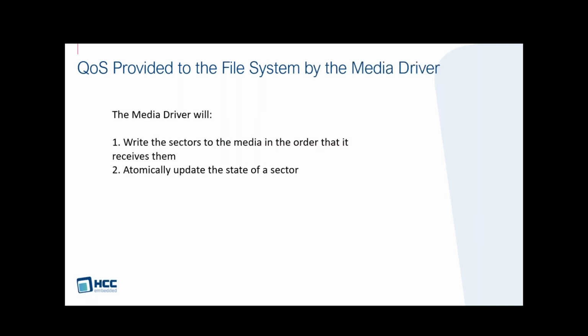And to summarize from the file system, from the media driver, what a fail-safe file system needs from a media driver, it needs to ensure that the sectors written to the media are done in the order that the media driver receives them, and it atomically updates the state of a sector. It can't leave a sector in a partially updated state. It either has to update it or it has to leave the sector in place. And it can survive one failed write, but that failed write must be reported to the file system so the file system can take appropriate action.